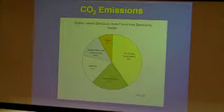All right? Second largest is transportation, about 20%. If you looked at a similar pie chart for the United States, you would see about 40% electricity, a little more than 30% from transportation. We drive a lot more than the rest of the world. Okay? But nonetheless, the two biggest slices are electricity and transportation, with electricity being the dominant one.